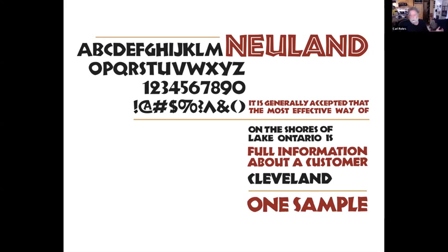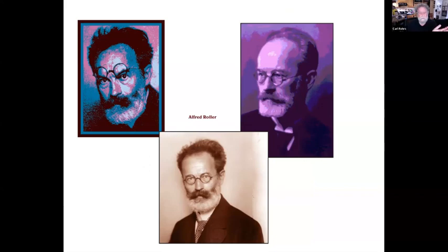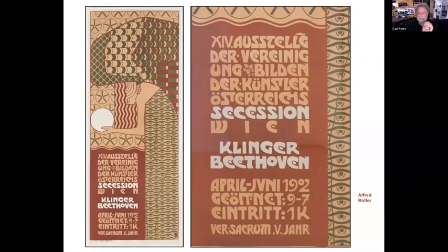There's a big story on the Neuland type in the Alphabet that had the laser cut cover, the black issue from 2015. If you still have that issue, you could read more about this. So here, let's just stick our nose one more time into the Roller lettering that, again, was the only place that he did these letters. Here's a few pictures of Roller. Doesn't he look like he'd be friends of ours? And some more Roller lettering. And these are more normally constructed.